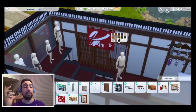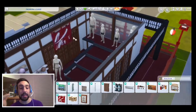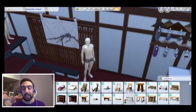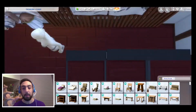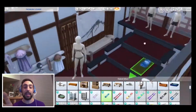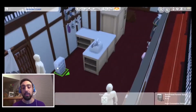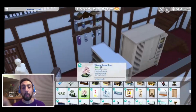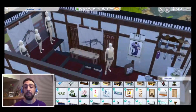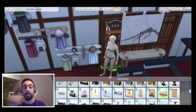So this is more like a marketplace, not using the eco living things. We will keep that for another video, but on this retail, you can own it and run the shop, or you can just come here and sell your own stuff on the tables or on the art boards.